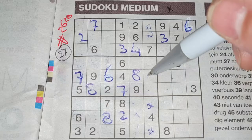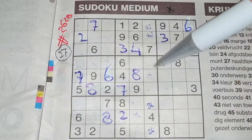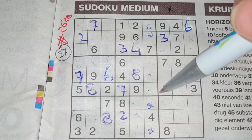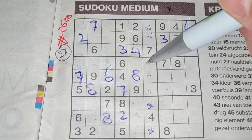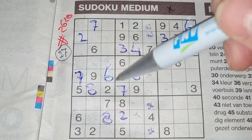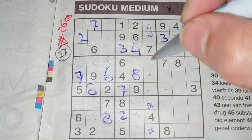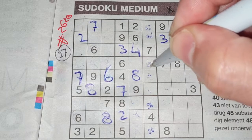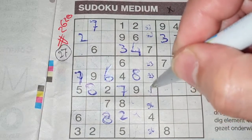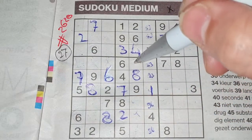So what are these 3 missing numbers? We have a 9 and a 6 there, 5 and an 8. So those missing numbers in this column are the 1, the 2, and the 3. And look, we have a 2 and a 3 there. So no 2 and 3 in this box. The 2 and the 3 go in those 2 boxes. So 1 digit left in this column for the number 1. Alright, 1 box left in this big square for the number 5.